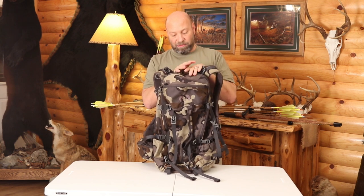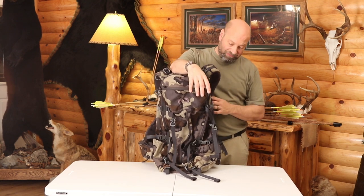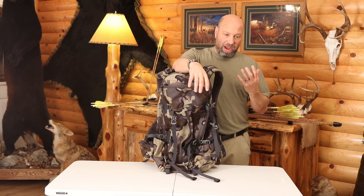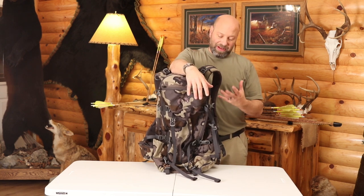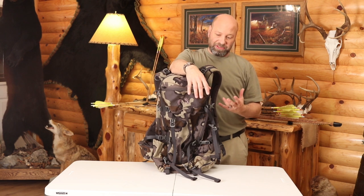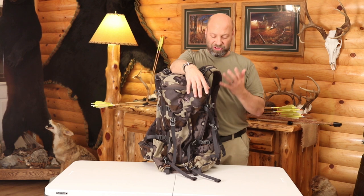When I first got this pack, the first trip I did with it was taking it out to North Georgia in the mountains in February. I was out there for 3 days. The first day was pure rain, and I slipped and fell on top of this thing so many times. And then the next 2 days were freezing rain and snow, and I did the same. I fell so many times.